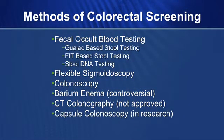In almost all cases, you still have to do a preparation, which we'll come back to, which means you have to flush out the bowel. So it's still not approved. The data still shows that it's not nearly as good as colonoscopy, which is our gold standard. And it can be uncomfortable, and it's not without risk, and it's purely diagnostic. So it's not perfect.